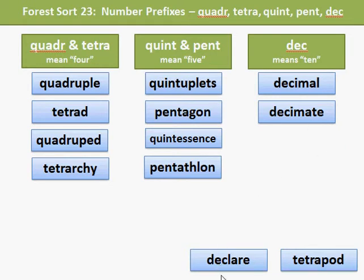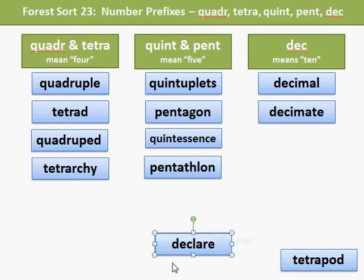Sometimes words have those letters, dec, but they don't actually use them as that root. Declare actually has the root de, meaning away from or to make. And to declare has nothing to do with 10.